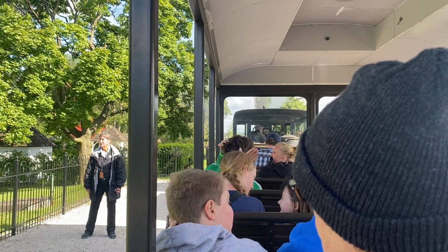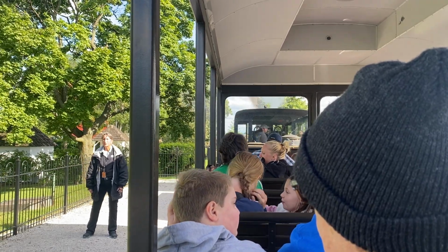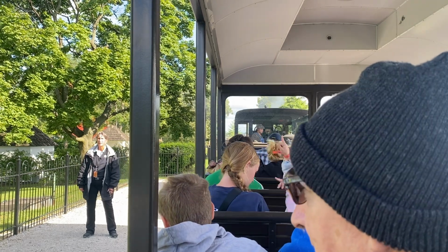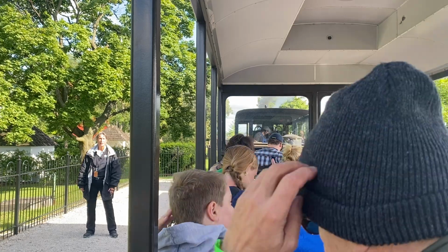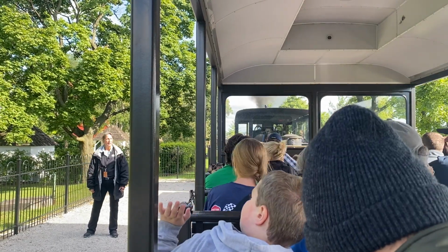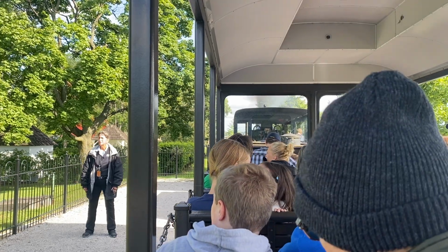If you have small youngsters with you, we ask that the youngsters be located so that the parents are on the outside edges of the row. If that's not practical, please make sure they're held or easily within your reach. We'll be leaving here now, going out to Smith Creek Station.